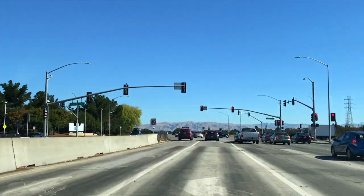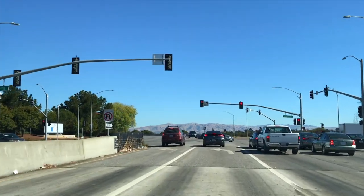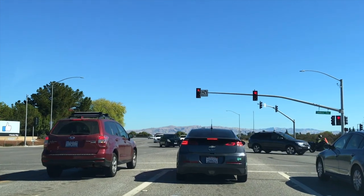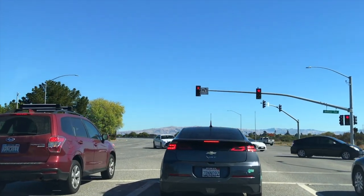Out there in the background, those mountains, that's over towards the Fremont area on the other side of the bay. Good place to go hiking over that way, but definitely couldn't walk there. You'll have to drive.